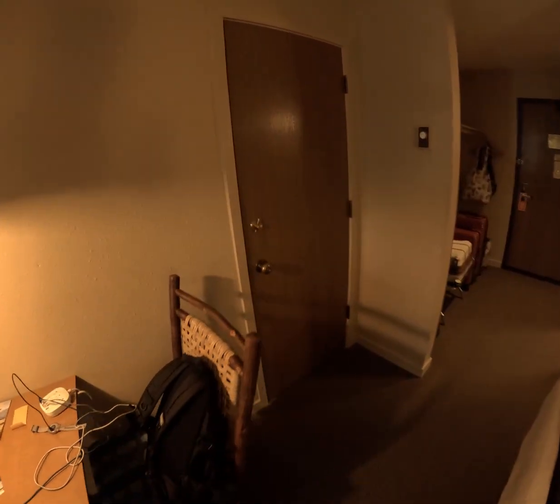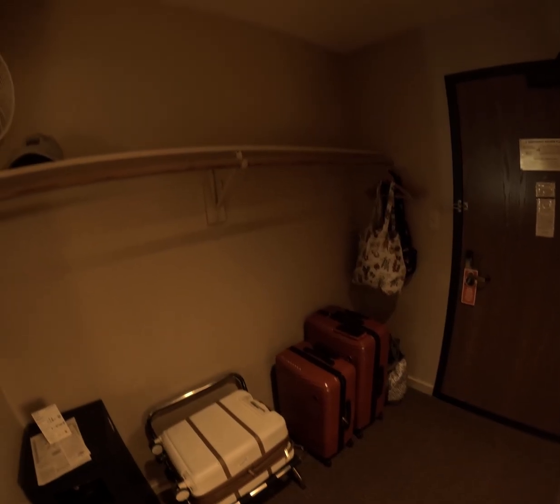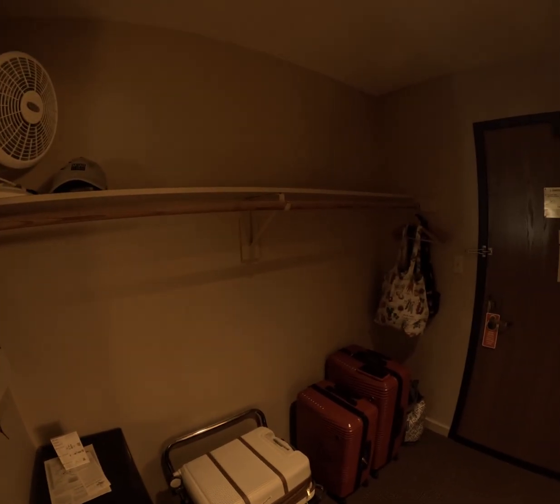This room is a connecting room. We're not connecting to anybody, however you could get adjoining rooms. Then there's, for your luggage, you can hang up some clothes. And then there's the bathroom.